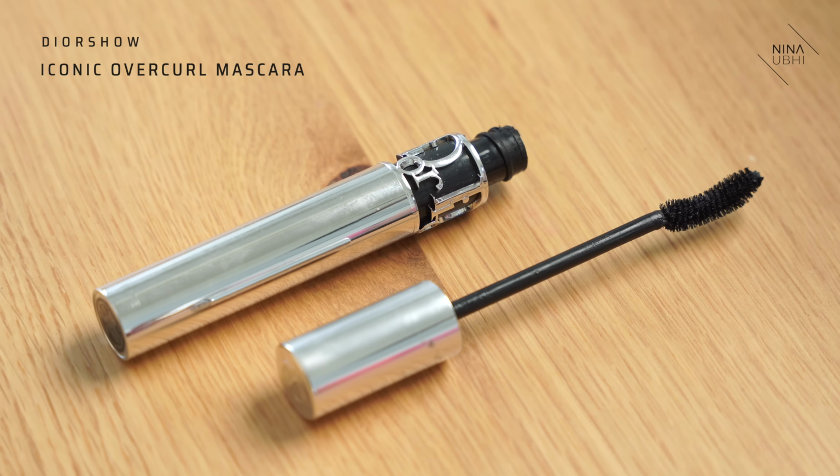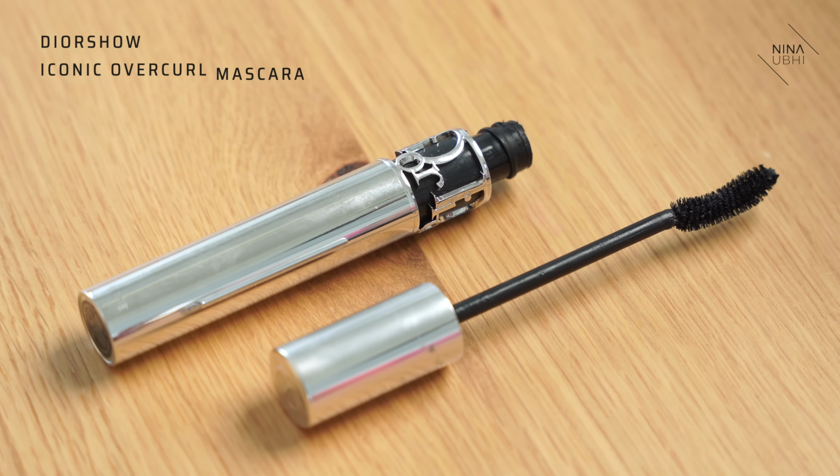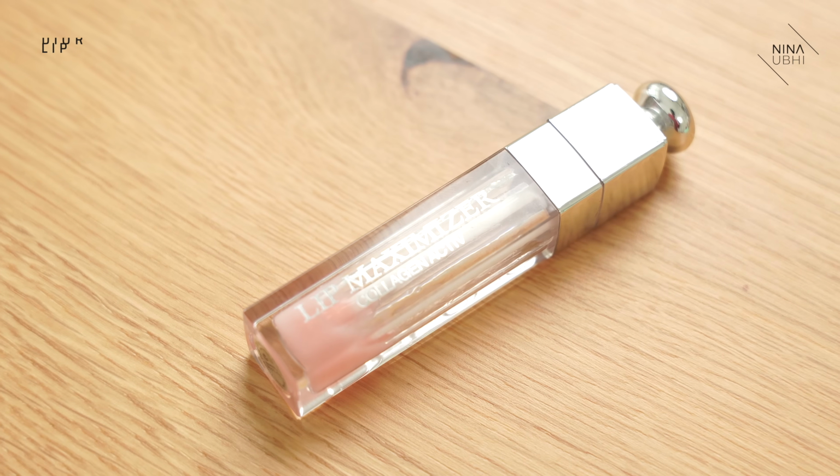And then the other one that I absolutely love is the Dior Over Curl Mascara. That's a really nice everyday mascara that opens up your eyes really well. None of these flake, none of these run. They're very good. Next is lips, and I would recommend the Dior Lip Maximizer.